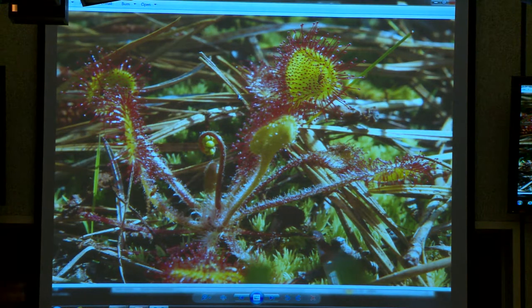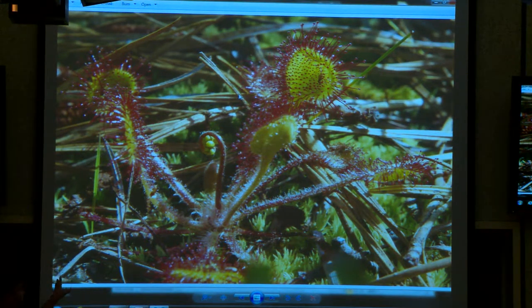Here we have another Drosera rotundifolia, the common round-leaf sundew. And you can see this is growing in a drier environment. Most of the time you're going to see them in sphagnum bogs. If you are hiking through the woods and you come across fresh water sphagnum moss, a lot of the times you're going to find these things. They're a good indicator of a good habitat.